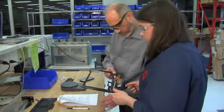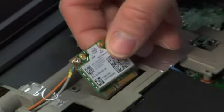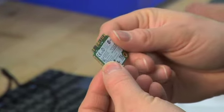And there's also things like disassembly. So how do we recycle these products so they don't go into the waste stream and then just get put into a landfill? We independently, from a third-party perspective, verify that these criteria are met.